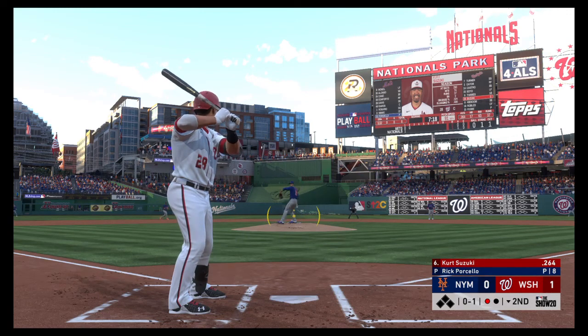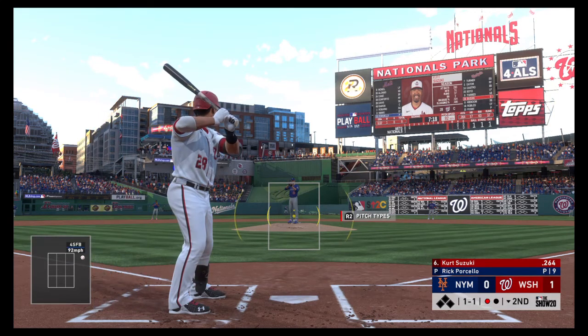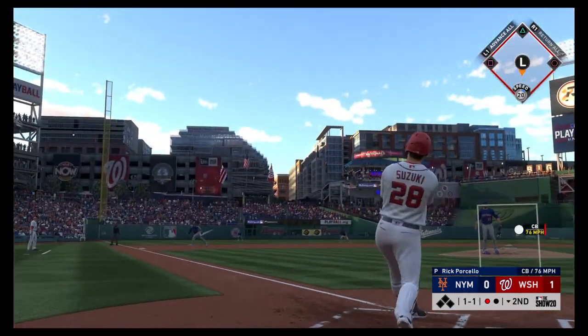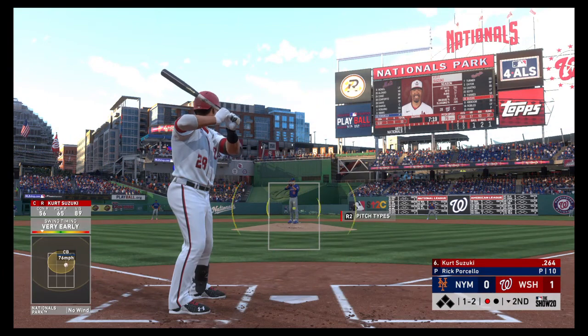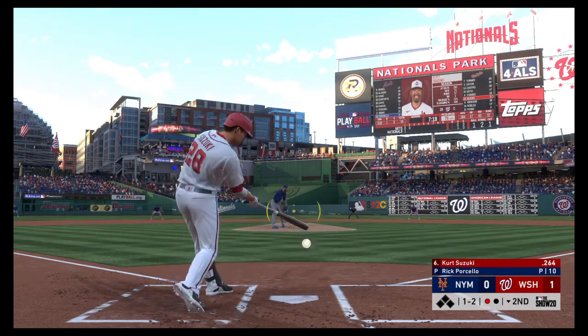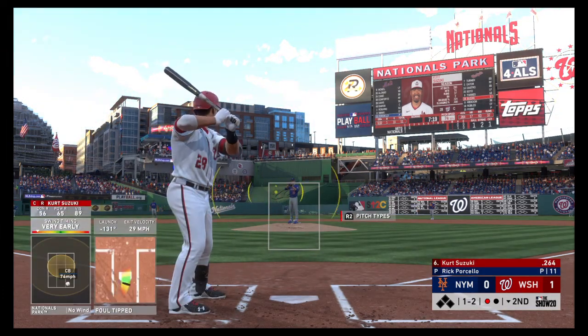Into the windup, here comes the 0-1. Nope, outside. One ball and 2 strikes to count. The 1-2. One out, nobody on.